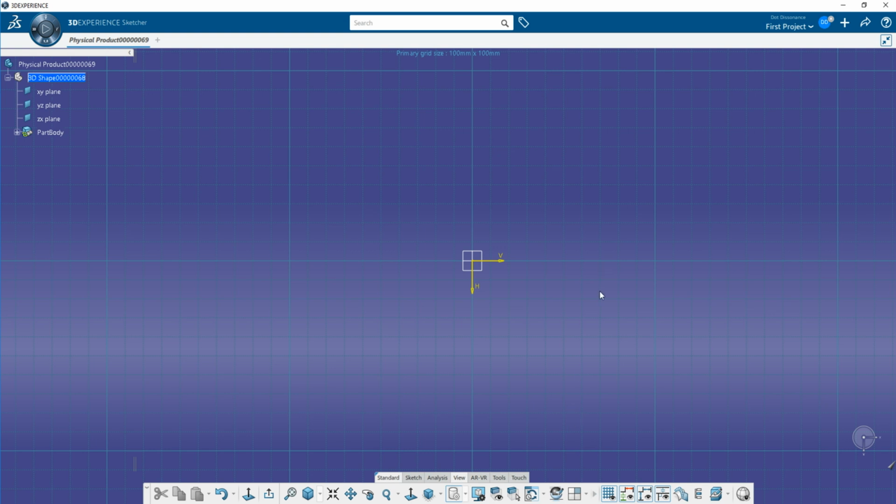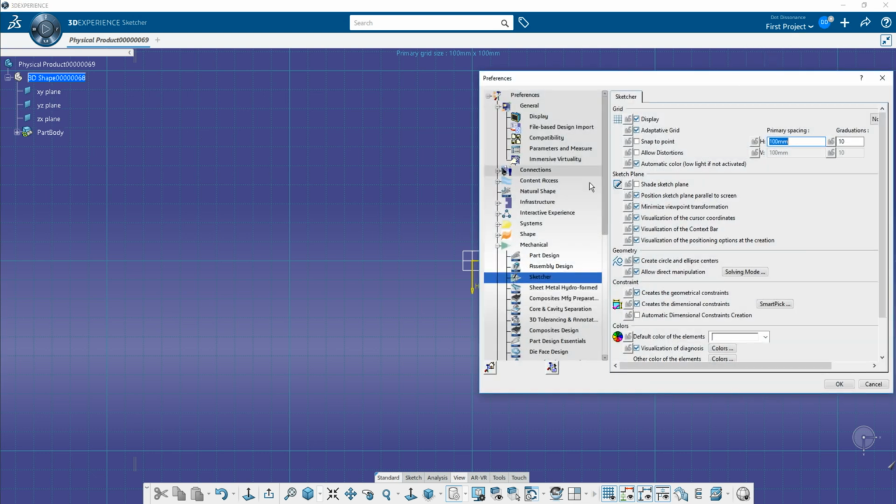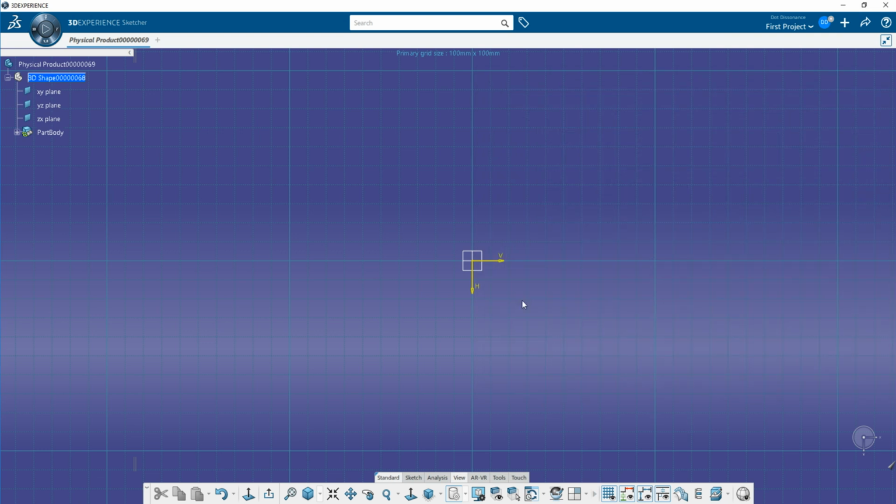So I was kind of freaking. I was thinking, oh my God, they're going to make me use snap to point all the time, and all of my part models are now going to be in divisions of 10 millimeters. But what you're going to do is you're going to come up here, go to Preferences, go to Legacy Preferences again. This is why I went to Sketch, and there's your snap to point. So you got to go like this, click to get rid of that. Wow. Okay.